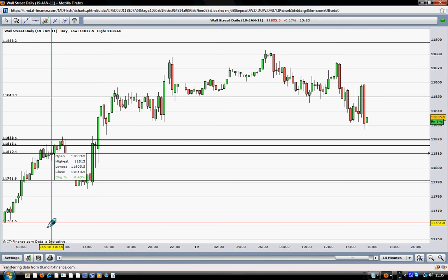I'll give this trade another 2 minutes if it doesn't come back down. The important thing is to remember how you can use the Fibonacci retracement and the Fibonacci projection in your trading. So I'll give it another 2 minutes. If we don't see any action, the important thing is to remember how to use the Fibonacci in your day trading.